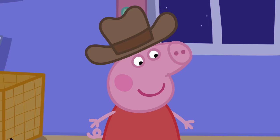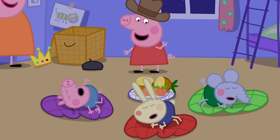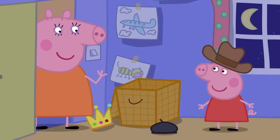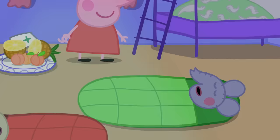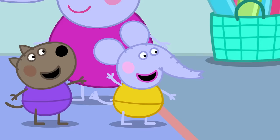I don't think George understands sleepovers. How's everything going, Peppa? They're fast asleep, Mummy. Well done. I think you've earned a midnight feast. Hooray! George and his friends like playing sleepover games, but they love to sleep.